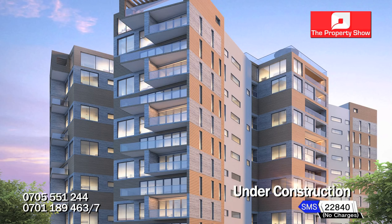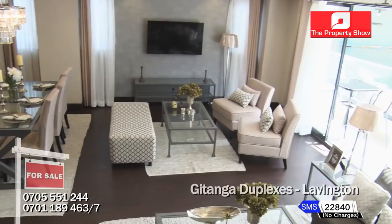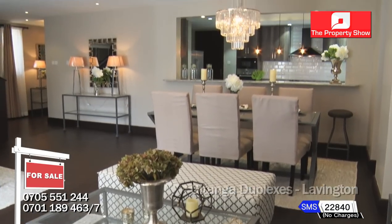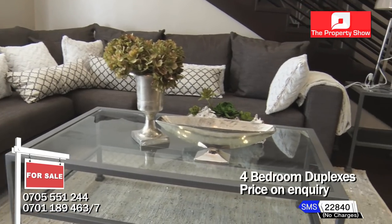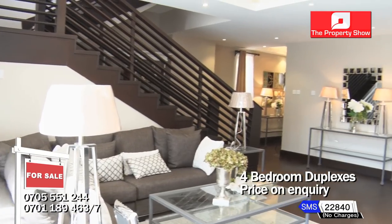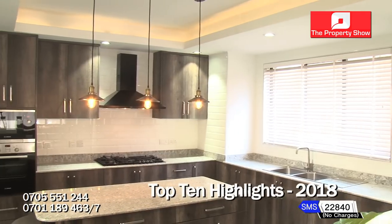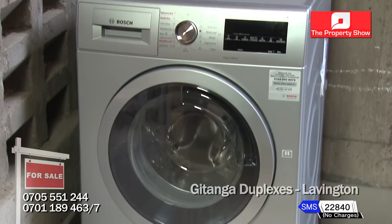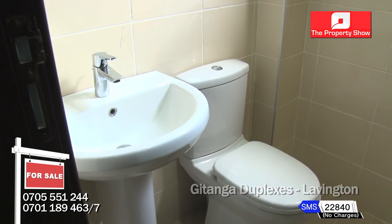Getanga Duplexes are a modern development located in the heart of Lavington, off Getanga Road. Privileged by its exquisite design and opulent finishes, this elegant residence offers 36 four-bedroom ensuite duplexes. Accommodation includes lower level, spacious living room, dining room, fitted kitchen with detached pantry, guest bedroom on select units, dhobi area with washing machine provisions, and exterior storage for gas tanks.